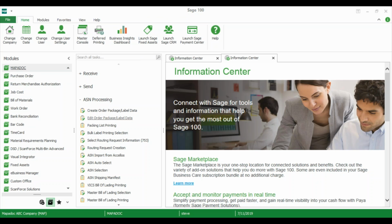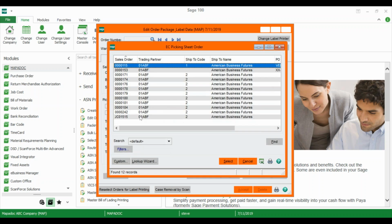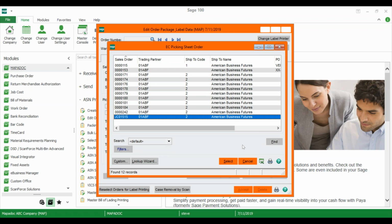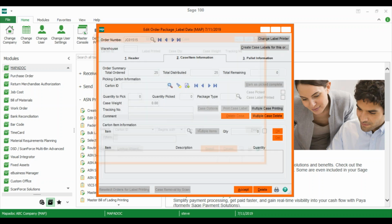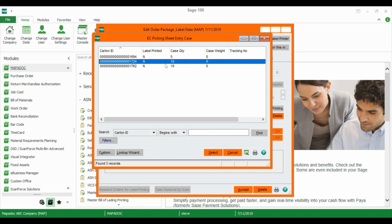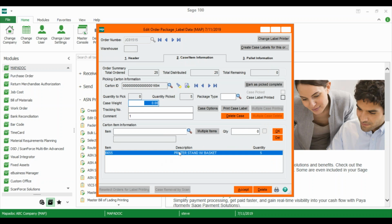So we've taken care of the validation side of things, making sure that what you need to pick is in fact what's getting picked. And then with a tap of a button, we're taking care of that data entry for you. So again, it really streamlines things and makes things extremely accurate. All right, so I'm going to pass it over to Bill now so he can get into the details of MAPADOC.